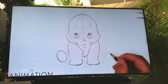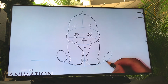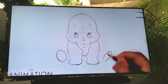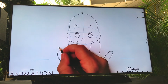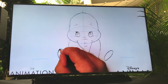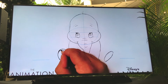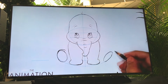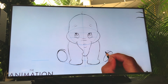Bring it up. Kind of make him look like he's got one leg kind of out a little bit farther than the other leg. So we're going to see more of the side of this foot than we are this one. We're going to make this into a flat 6. We're going to kind of come up and make a flat number 6. On this side, a little bit more on the side of the foot. So we're going to kind of come up a little bit.